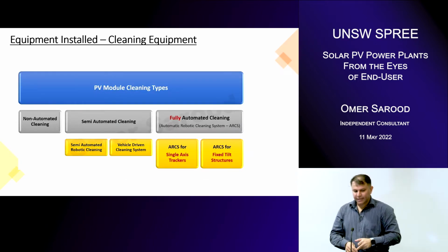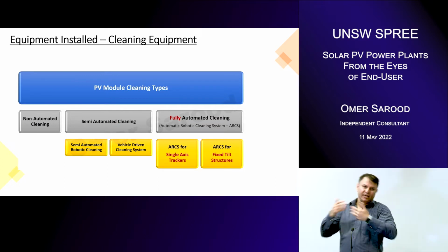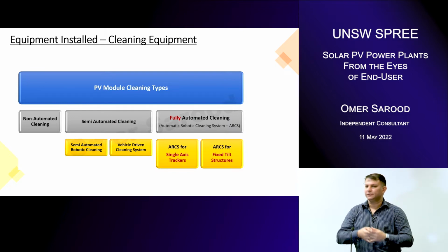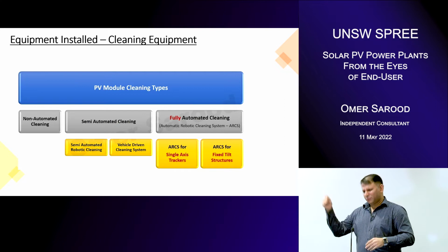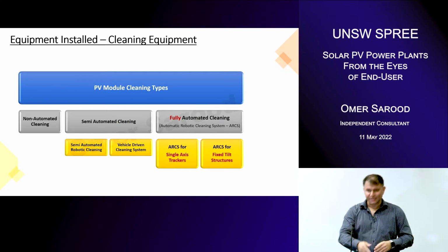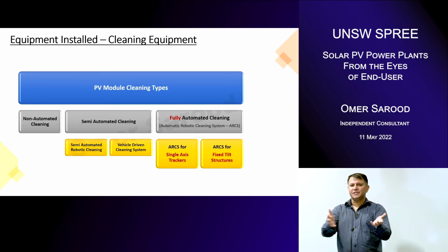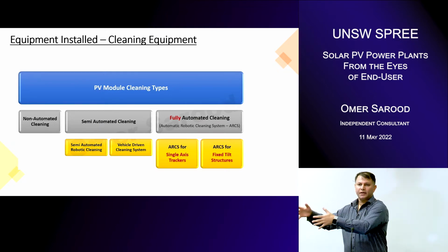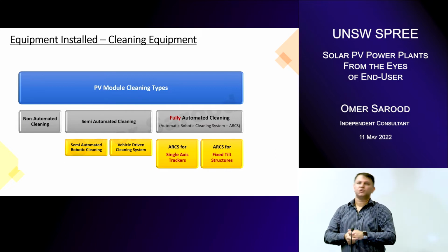Okay, cleaning equipment. Now, most of my experience has been in the Middle East. Even other than the Middle East, there are a lot of zones in the world where the soil deposition rate is extremely high. There are research papers. I have put an image in my slides. I'll show you later. But there are research papers who have actually calculated how much soil is deposited in which area around the world. Australia seems to be in the kind of acceptable zones.